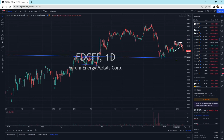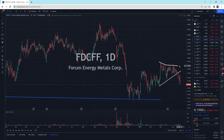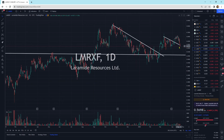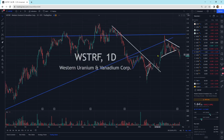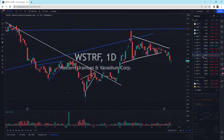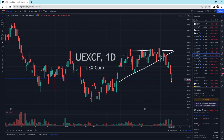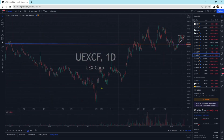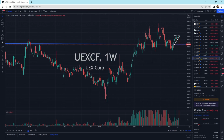Forum Energy Metals, yeah, it's selling off just like everything else. We've got Anfield basically flat. We've got Laramide heading a little bit lower. Again, we could come back to this support line down at 49 cents. We got Western Uranium Vanadium, basically flat today. UEXCF right at support. We'll see if the support holds. That's that big blue line going across there.